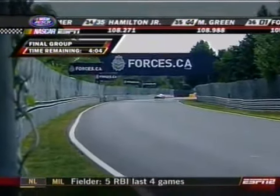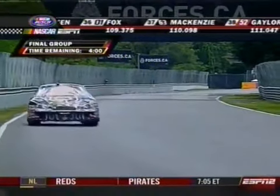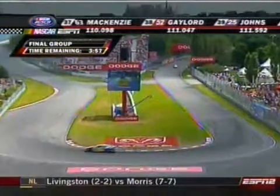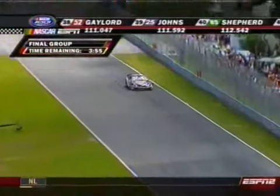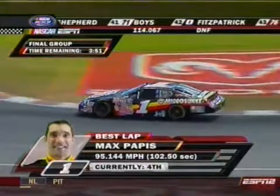4 minutes left in the qualifying session. Here is Max Pappas, so far 4th fastest, driving for James Finch in the Miccosukee Gaming machine this weekend. You should hear him say that. Yeah, it was funny to hear Pappas try and get that out.